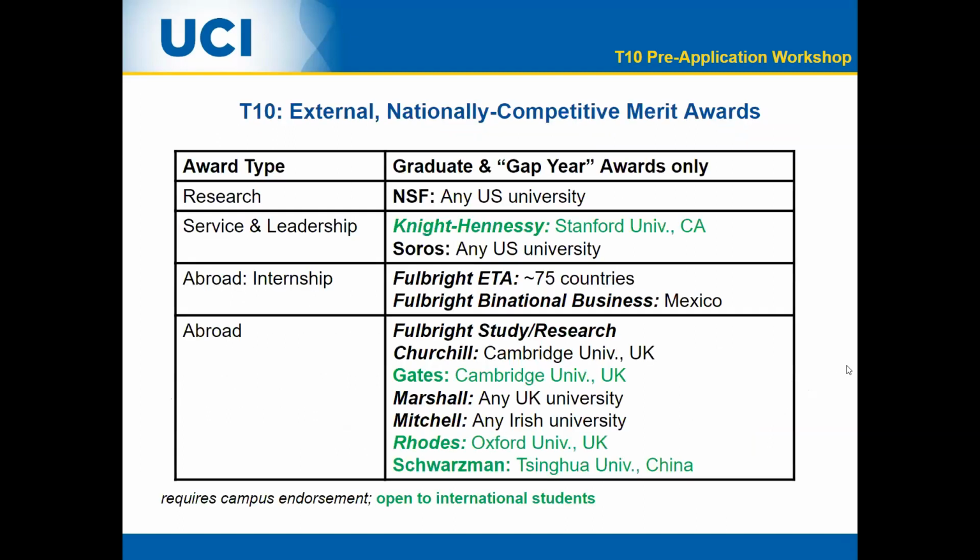Okay, so this is kind of like a quick overview of all the T10 scholarships that we're going to go through today. So just to kind of highlight some things, the ones that are italicized are ones that encourage or require campus endorsement. Yeah, campus endorsement, and endorsement is basically just a stamp of approval from UCI as an institution.